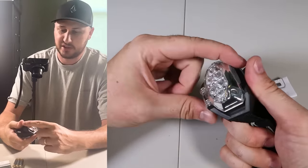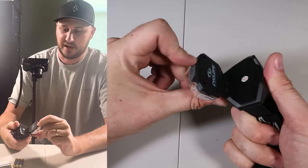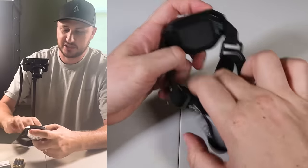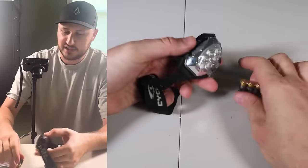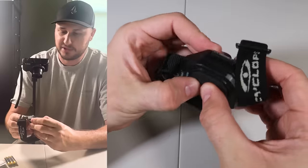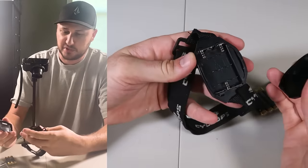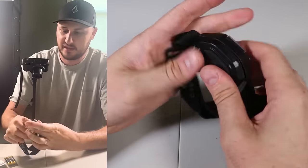What I love about these headlamps is the easy swivel. 1, 2, 3, 4, 5. So I can adjust it easily up and down, and the strap is easily adjustable. And the batteries are separate, and if I put it in a survival kit, I would keep them separate. For me, we don't need super expensive headlamps. So this one is more than enough.